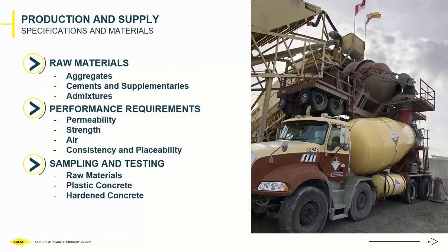We test the first 5 loads and then every 5th. When you're producing at a really high rate, loads every 2 to 3 minutes, you need to have really strong technicians there, guys who are familiar with this sort of work and can do the tests quickly and efficiently, because you can't have that being a hold up in your production.